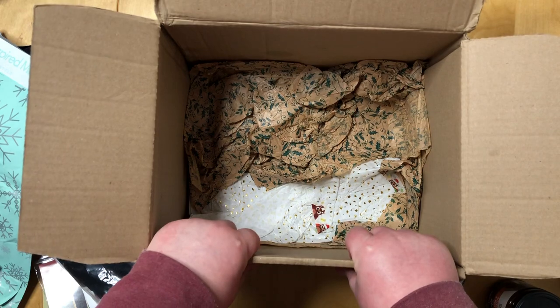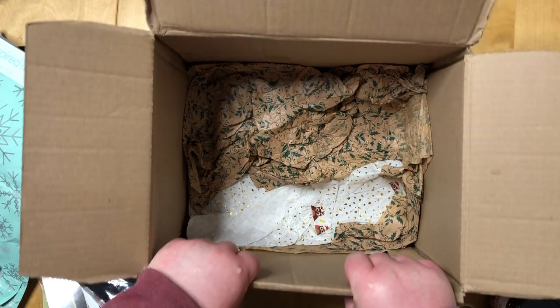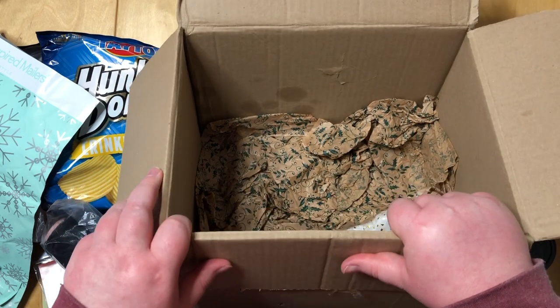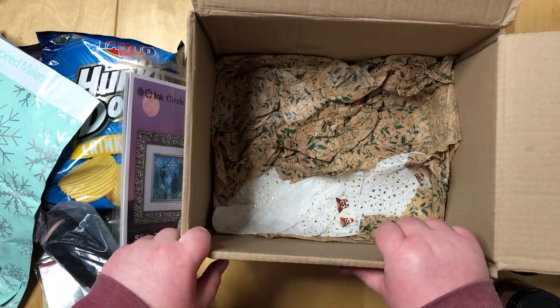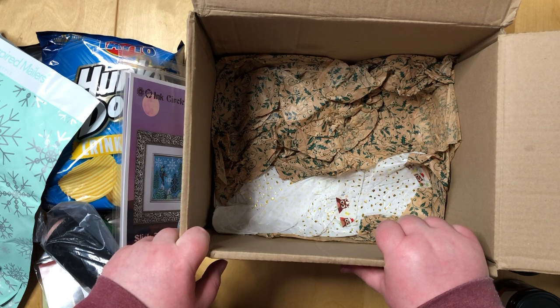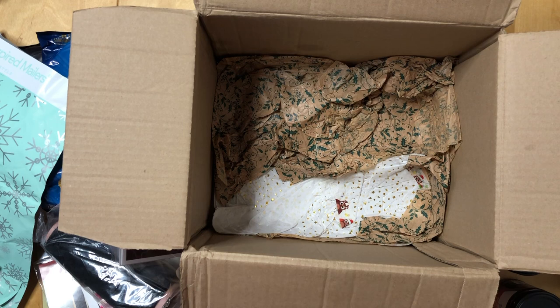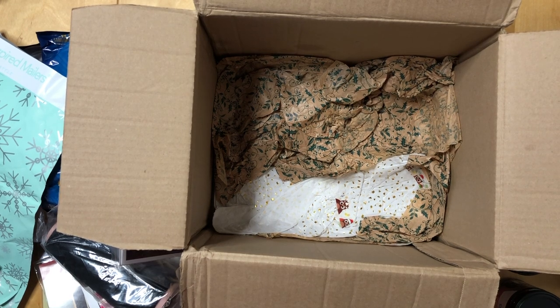So that is it. The box is empty except for the tissue paper. There are the grease stains from the chips, ice and Rachel. I have no idea why the grease actually got out of the bag. They are supposed to be sealed, but yeah, maybe the travel did a number on one of the bags. That's always possible. Wow, so much stuff. Thank you. Thank you so much, Rachel.